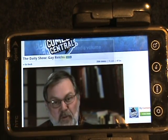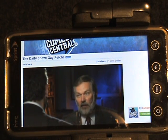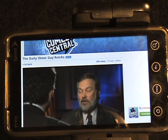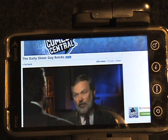So there you have it. Flash working on a few websites and Flash not working on a website. So definitely check out what Flash can do on your EVO 4G when you have Froyo installed.